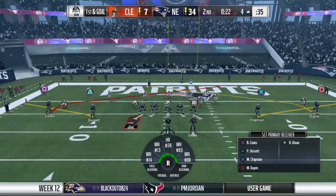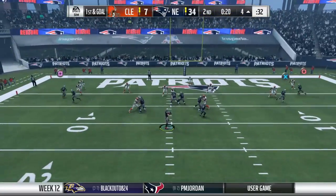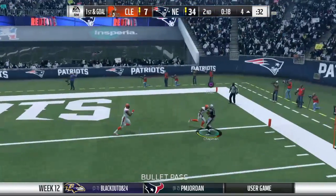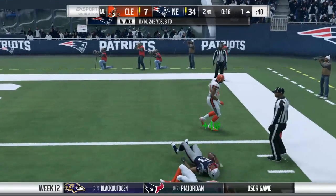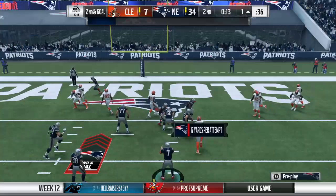They'll put 2 receivers left, 2 to the right. Out of the gun, they'll look to throw. And a quick throw here, that's complete. 3 yards is the gain that time, second and goal.